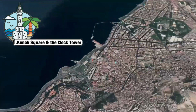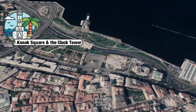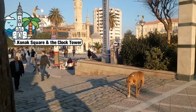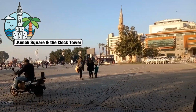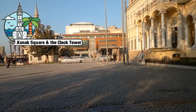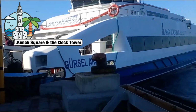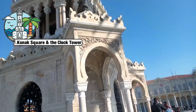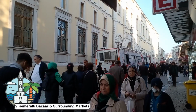First stop in Izmir should be Konak Square, located in the downtown area. Here you'll find a beautiful clock tower, a symbol of the city. This is also an entryway to the old bazaar with connections to buses, a tramway system, and the urban ferries. The square is also a popular rest stop and great for people watching.